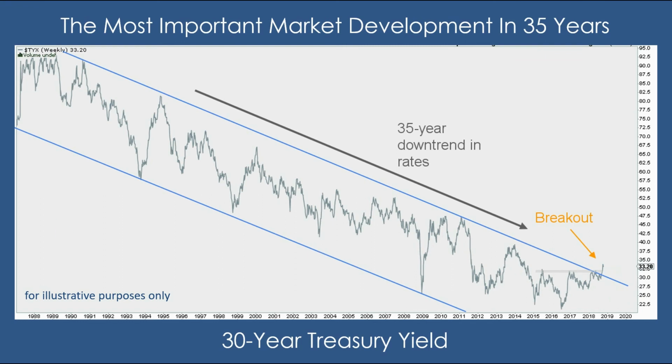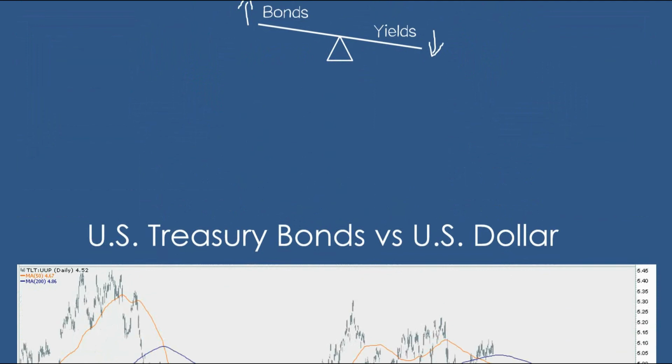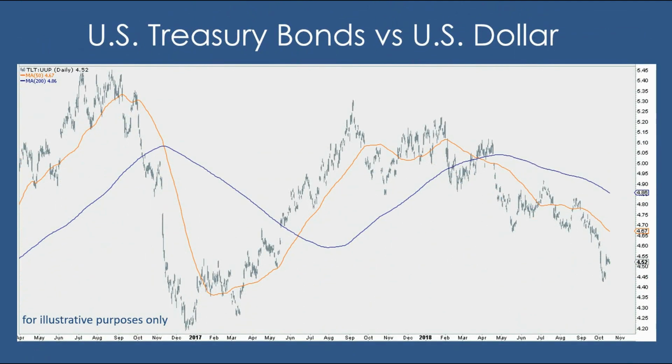And what we like highlighting is that that's kind of a significant event. For example, here's a Coke Pepsi analysis of 30-year treasuries, a type of bond, versus the dollar itself, right?